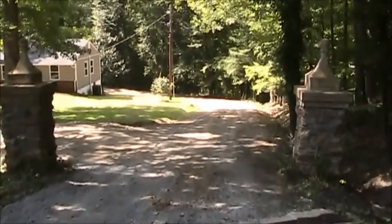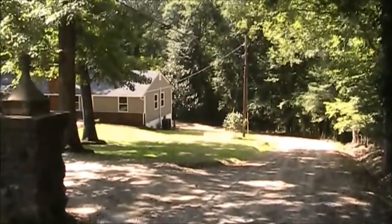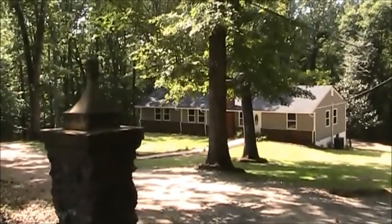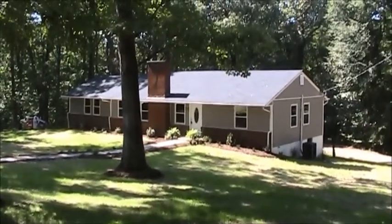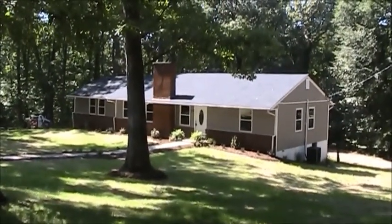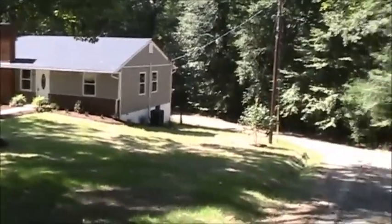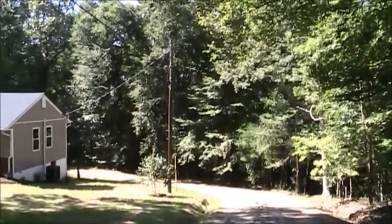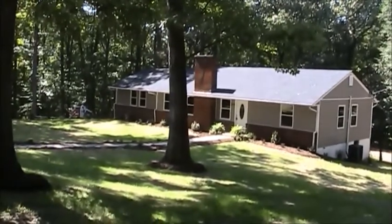Welcome to the tour of a home when homes were really well made. It's been renovated, updated. Beechcroft, 2210 Poplar Street, Altavista. We're going to tour the house so you can see just the quality of this place, the roominess and the comfort.